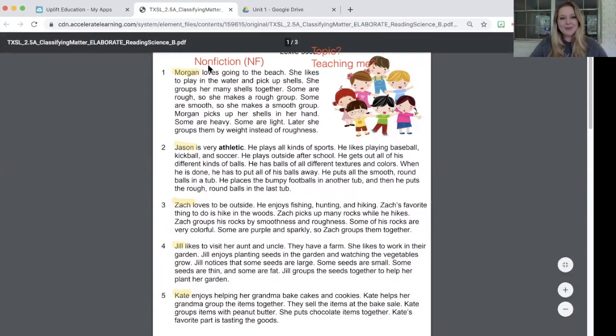Let's read. Morgan loves going to the beach. She likes to play in the water and pick up shells. She groups her many shells together. And I'm going to pause. I can already see what Morgan likes to do. Morgan likes to go to the beach and play in the water and pick up shells. Let's continue reading to see how she classifies her shells.